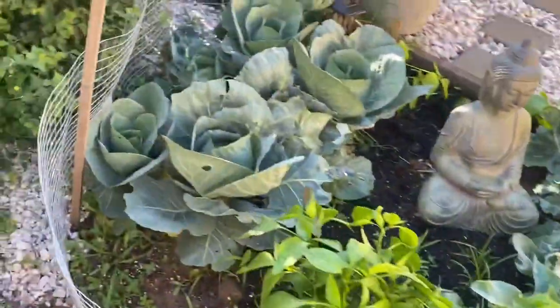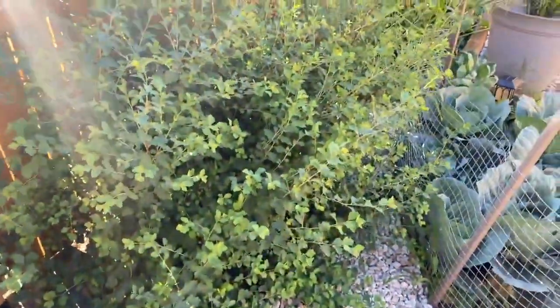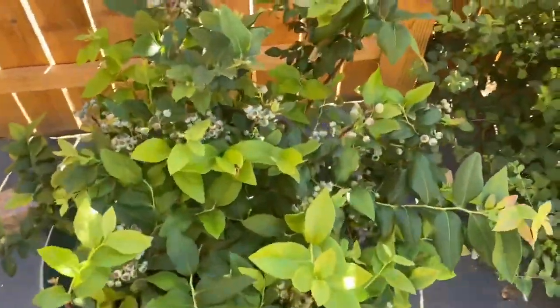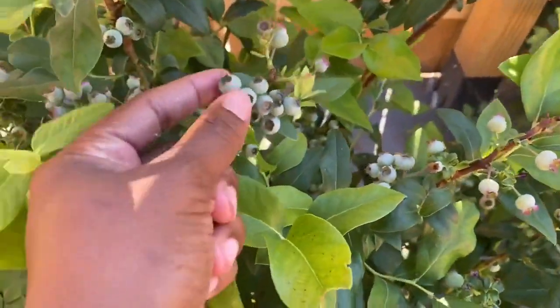I came on this side because this is a bush that grows some beautiful white flowers. My wife wants to keep it. I want to get rid of it, but once the flowers grow, I know I'm gonna be happy she kept it. Here's my blueberries. None of them are blue yet, but they are close.